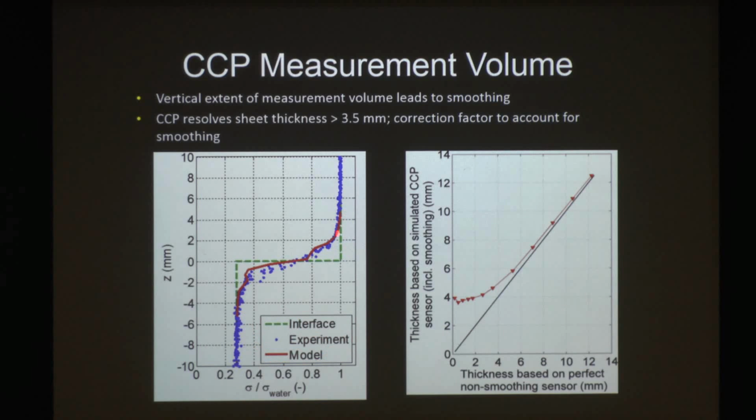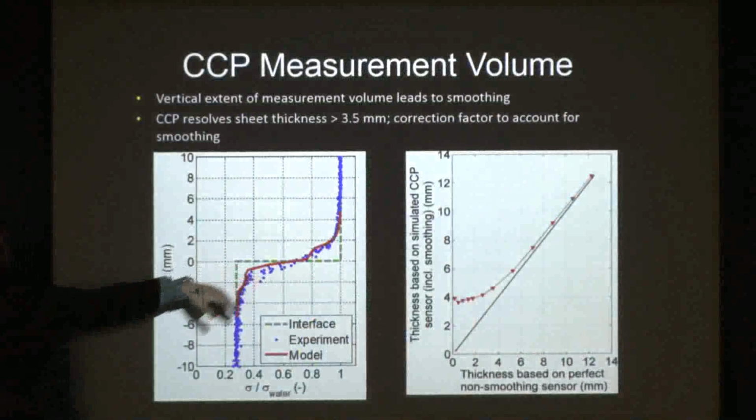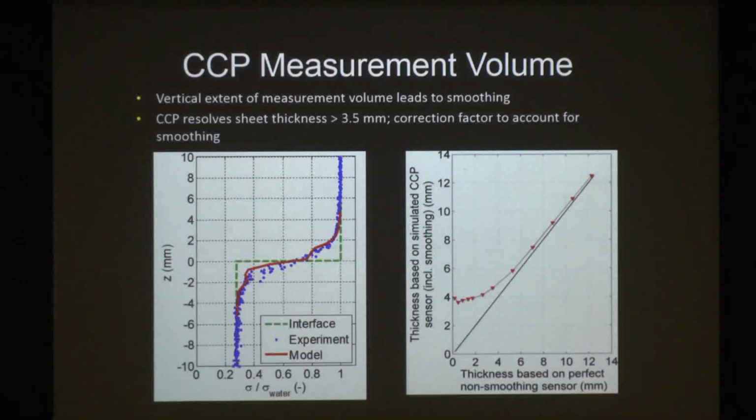That's the red curve. Both of them smoothed out the profile. If they were perfect, they would have given me a sharp interface, and they didn't. So that tells me my sensor has artificial vertical smoothing. That's bad if I'm trying to resolve the profile. But it turns out it's not that bad as long as the sheet flow thickness, the thickness of that carpet of sand that's moving, is thick enough.